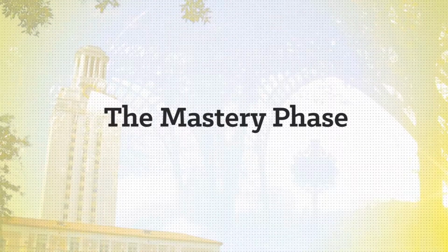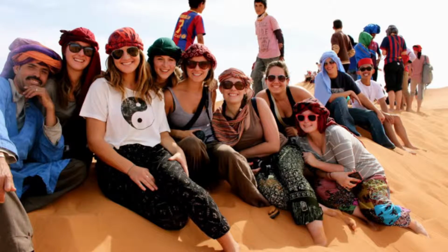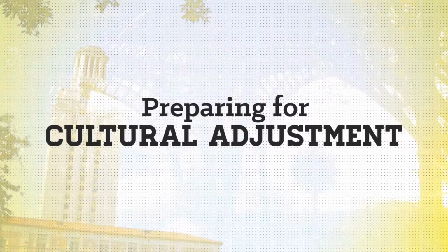Ultimately, especially after a very lengthy stay in your host country, you'll enter the mastery phase, where you are able to participate fully and comfortably in your new culture. While you may not have totally assimilated to your new surroundings, your confidence will help you be comfortable and successful in your new environment.